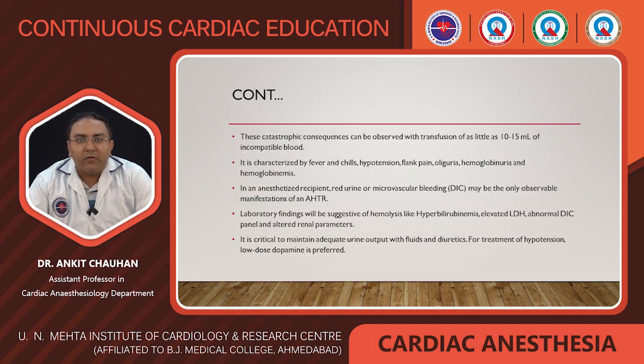These catastrophic consequences can be observed with transfusion of as little as 10 to 15 ml of incompatible blood and are characterized by fever and chills, hypotension, flank pain, oliguria, hemoglobinuria, and hemoglobinemia. In anesthetized recipient, the red urine or microvascular bleeding like DIC may be the only observation of this manifestation. Laboratory finding will be suggestive of hemolysis like hyperbilirubinemia, elevated LDH, abnormal DIC panel, and altered renal parameter.